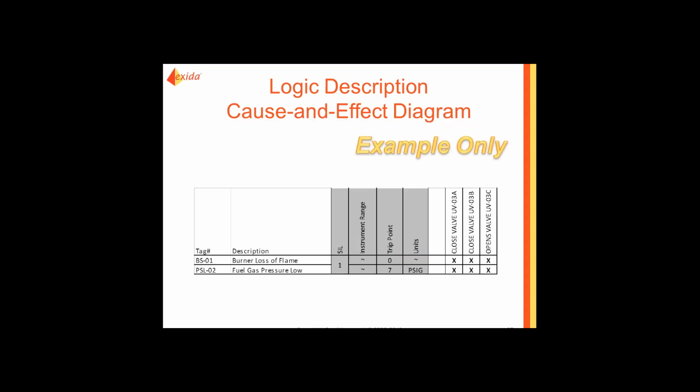Cause and effect is much easier to see. Here you can see for the burner loss of flame, we have to close all 3, and of course for the fuel gas pressure low, we have to close all 3.